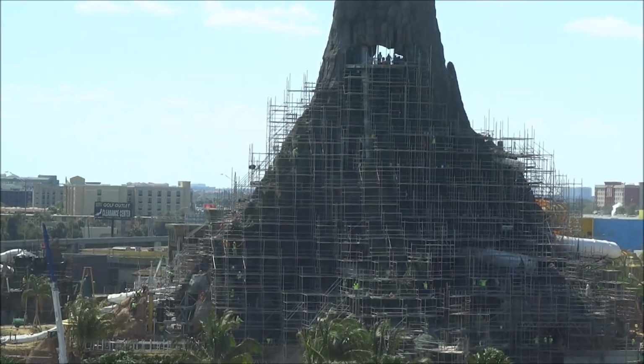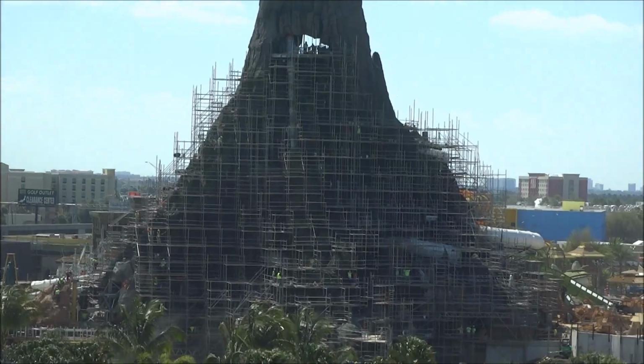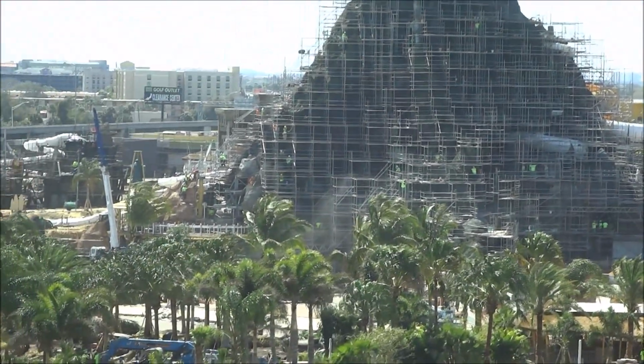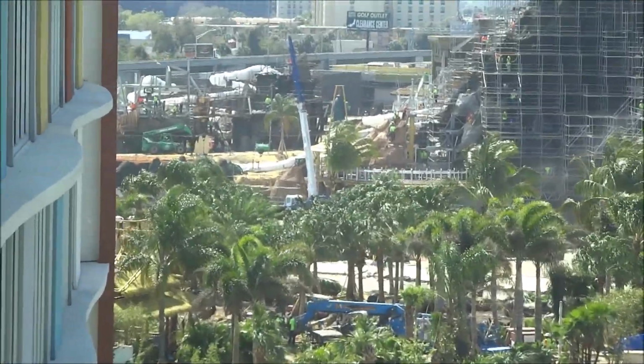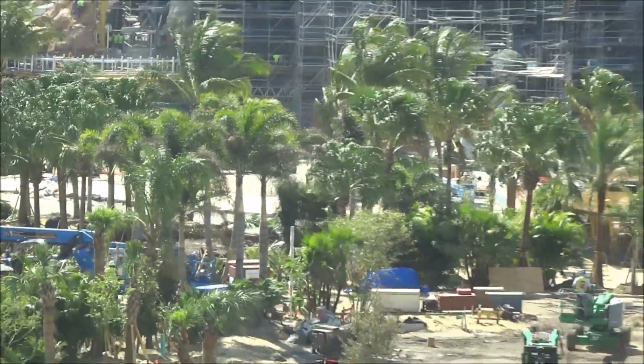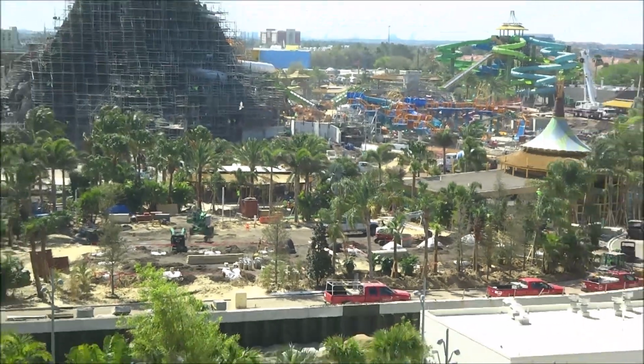We also don't see signs of the water runoff work anymore, indicating they could be done with that or just stopping that for now. Taking a look at the left side here, which we took a look at a minute ago. There's another look at that pathway. Lots of trees coming in this area as well, being planted in.